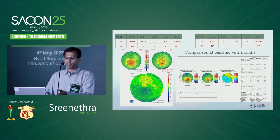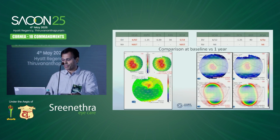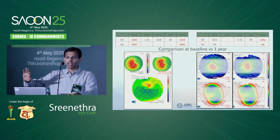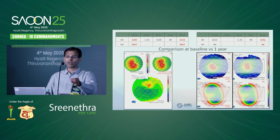So you can see that this is a pre-op map in the left side and right eye, and the same comparison baseline at 2 months. Actually, the Gaussian curve means that the irregular cornea becomes flatter over a period of 3 months, and that's how the vision improves. And even in this, at 1 year, you see the irregular cornea becomes smooth. That's the concept. But the patient vision, you can see from 6/60 to 6/18, the patient improves from uncorrected 6/12 to 6/9. So this is, we have seen over a period of time, and it's definitely a patient who is above 480, 490. We should consider these things along with C3R.